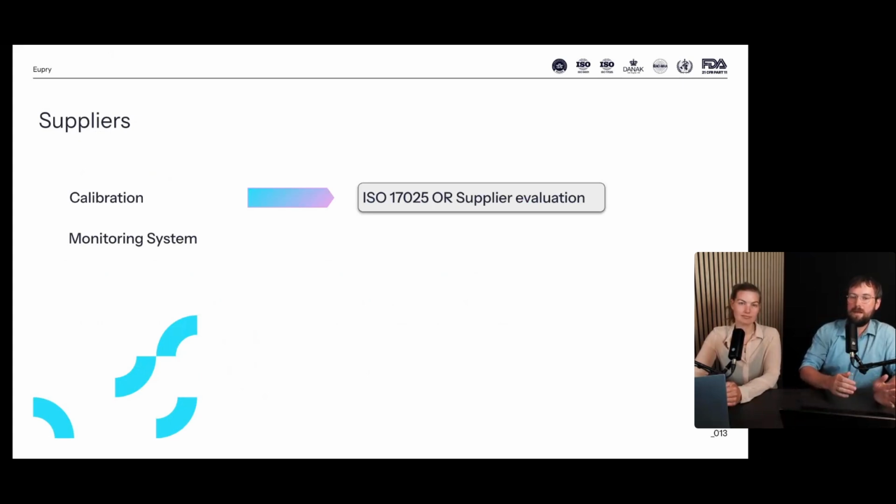And there are very few cases we see where you can have a traceable calibration, and that is still fine. Either way, you need to show the auditor that you've taken into consideration whether you should use an accredited laboratory or whether you do a supply evaluation. And if you do a supply evaluation, that should be rather thorough.